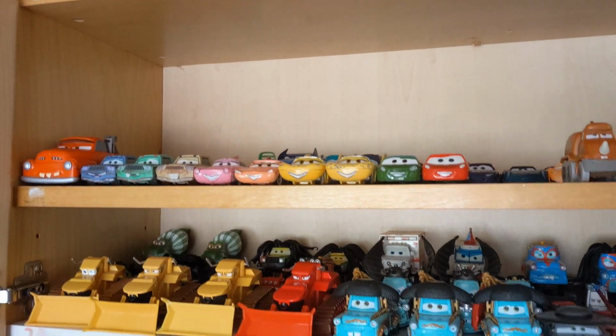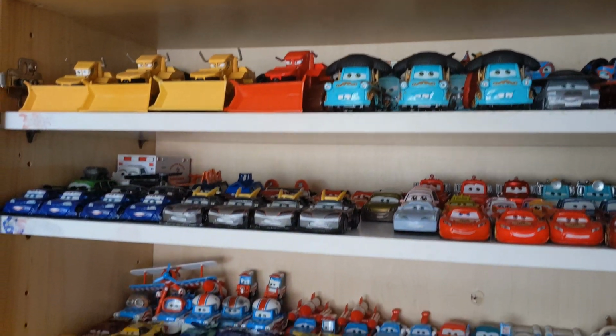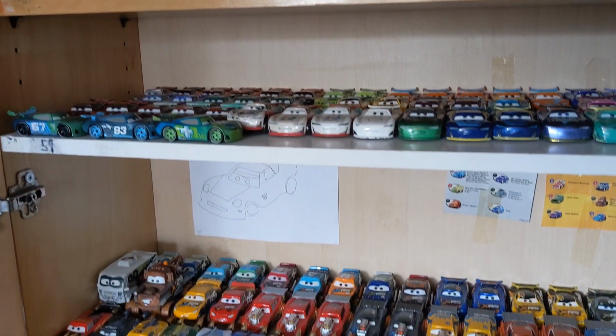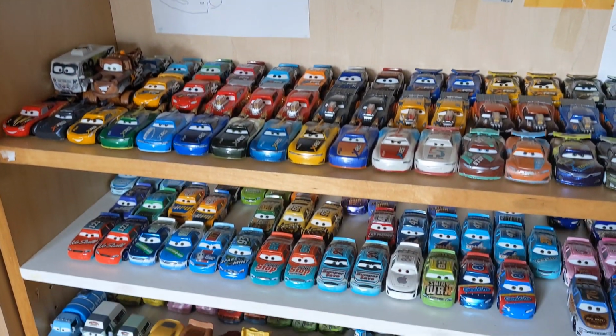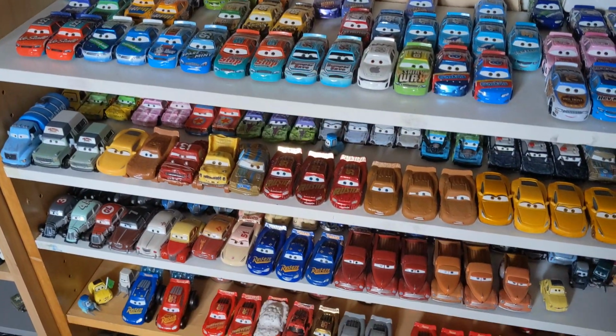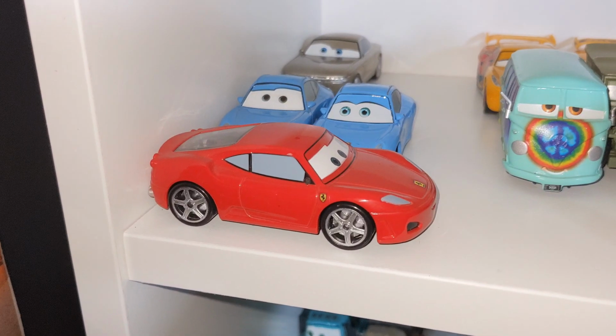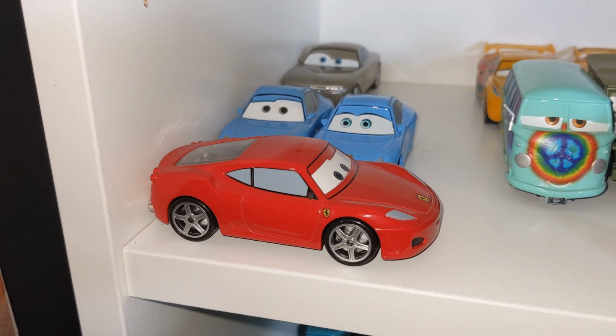We know that some Disney Pixar Cars characters are extremely rare and hard to get hold of, some of which aren't even any videos made of them on YouTube. And basically I wanted to upload one which is extremely rare and I don't think it has ever even been shown on YouTube. We all know that the Disney Store Ferrari is pretty much a UK exclusive.